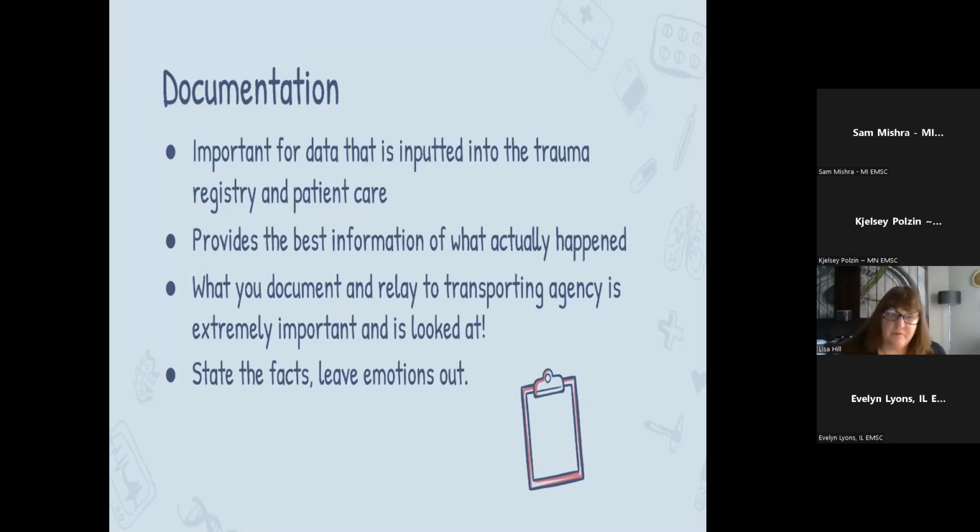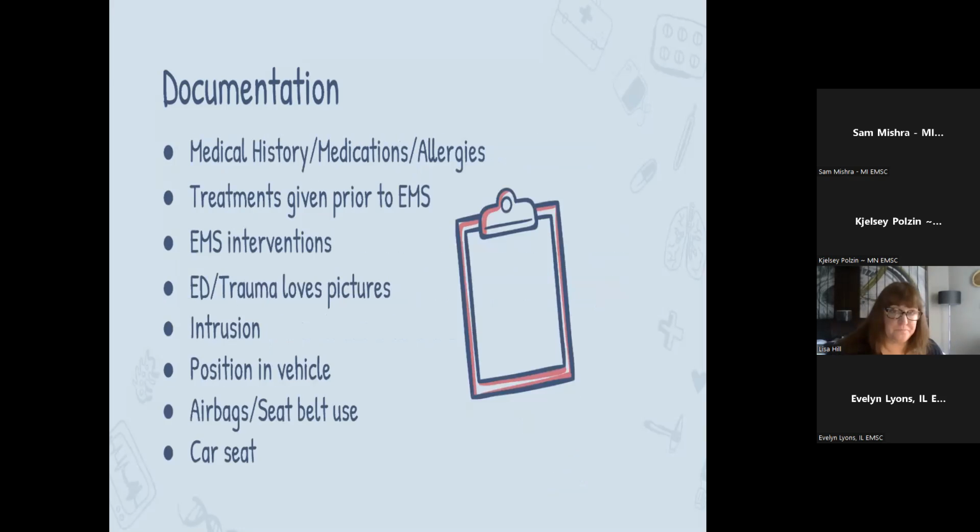And it really does provide the best information of what actually happened, as I mentioned earlier. My chief of surgery is always looking at the EMS run reports. We read it. You may think no one's looking at it, but we do. It really is important. Make sure you're stating the facts and leave emotions out of it.